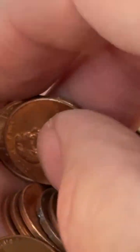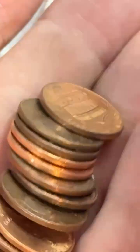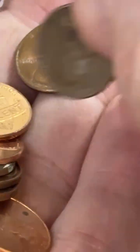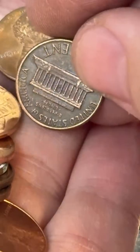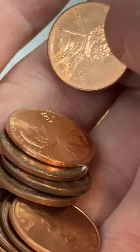89. 05. 90. 20. Copper 76D. Backside, let's see here. Not bad. Keep the copper. 24.